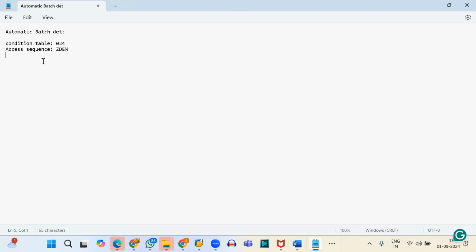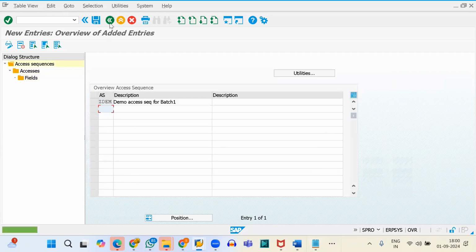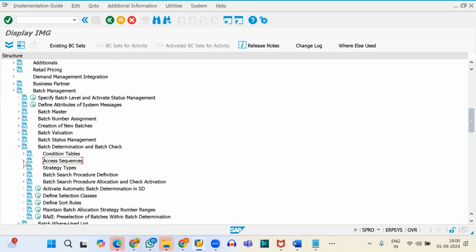Okay. So now the next step is, after condition table and access sequence, we need to create one strategy type. Strategy type is nothing but, like during the configuration of the pricing procedure, we need to create the condition type. So the similar concept is here. We need to create one strategy type, that is nothing but a condition type also. Strategy type equals condition type.